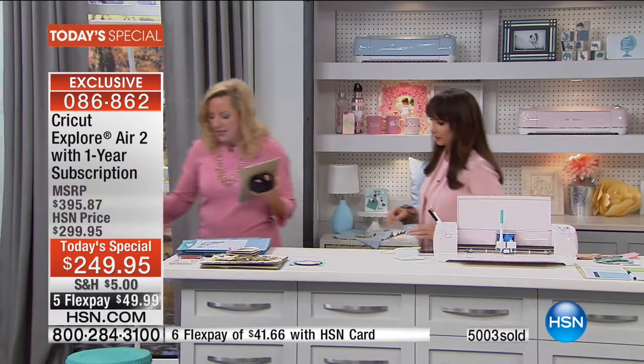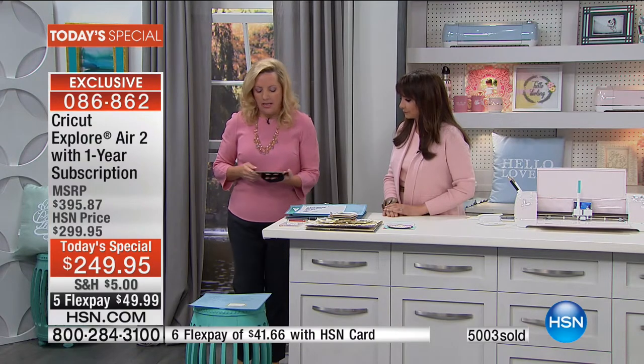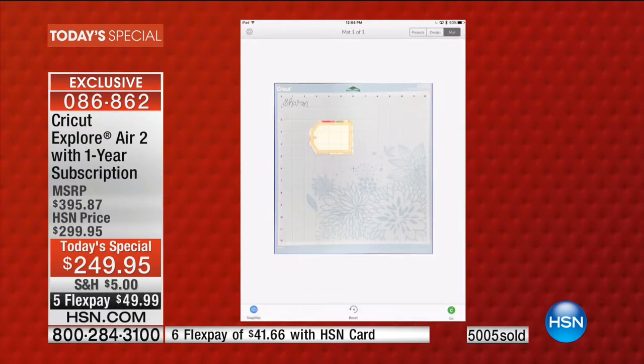So I'm going to actually move over here and show you what I'm going to do. This is called Snap Mat. And what's really fun is that I have to put it down a little lower than the table height, only because I have to get above the mat. And you see, it just took a picture of my shoes. No, I'm just kidding. And so now I can see my mat, and let's go back to the machine.